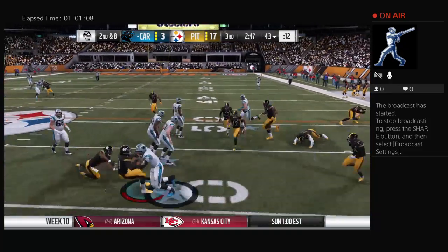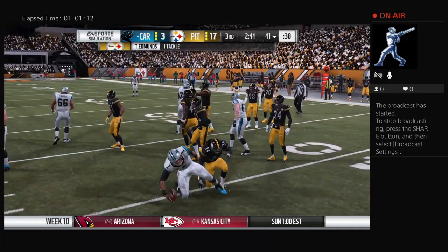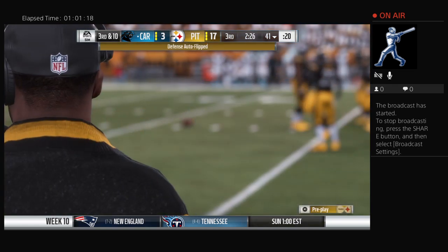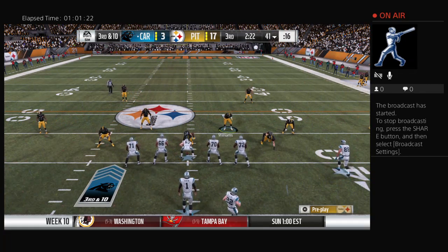And now running right through it. And he'll lose yardage here. Back at the 41. It'll be a loss of a yard, and it'll be 3rd and 10. This offense in desperate need of a conversion as they come up on 3rd down.